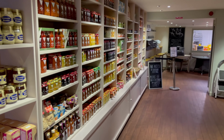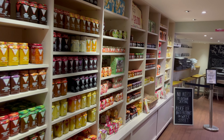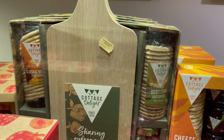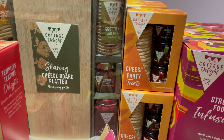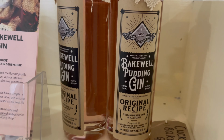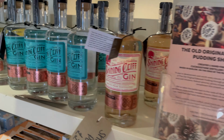So they do have a shop too, in the Bakewell pudding shop, surprisingly. See if you can find that gin. Just saying how nice these would be for Christmas presents. And they're not expensive either. Like this one here, £25, which I think could make a really nice gift. Here's the gin, it was hiding. £36. It's amazing though. They're a different company that do one as well.